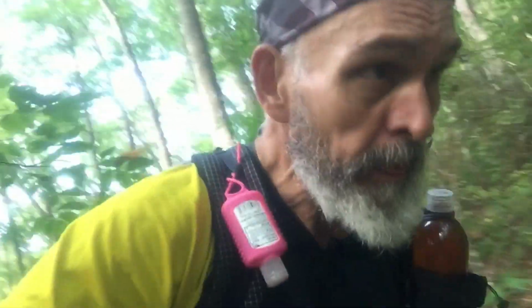All right, here we go on the Appalachian Trail. All right, day 157. Going up the hill. It's pretty today. It's cool. It's good hiking weather. A little cool's nice, especially when you're going uphill.